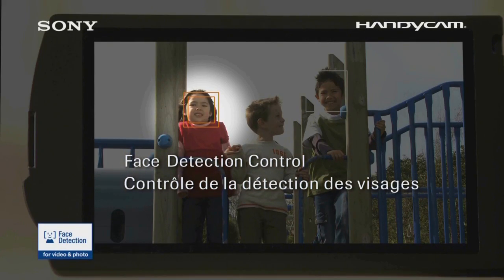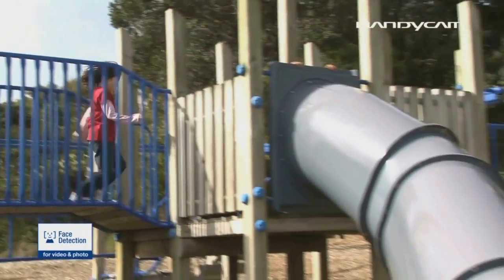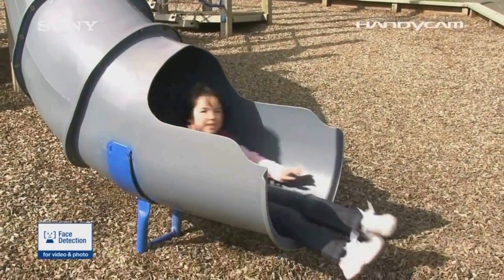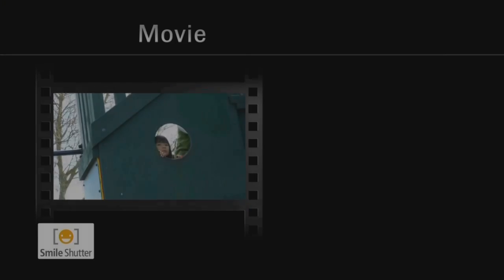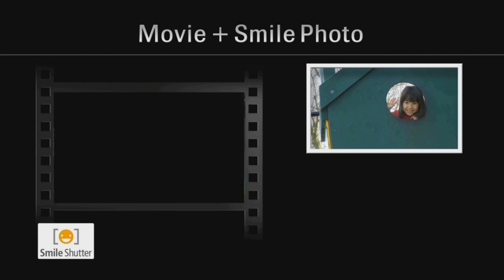Face detection is an intelligent technology that will automatically detect up to 8 faces in a scene and optimize the exposure for the best result. This feature is very useful when shooting scenes with people, such as family gatherings, because it will give you correct and consistent exposure of the faces we want to capture, avoiding the often encountered over and underexposed faces.